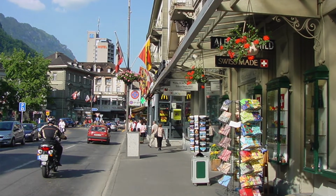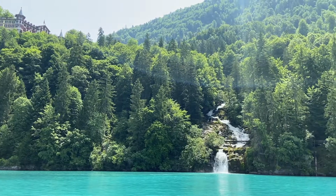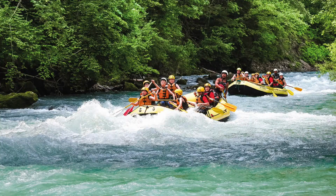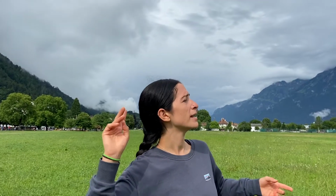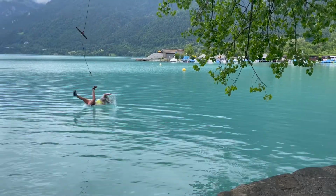So right now I'm in the town of Interlaken in Switzerland, and it's known for being a super touristy town, but for a good reason. They have rafting, paragliding, which you can't see any of them right now. We're actually in the paragliding landing zone, but it's good that they're not landing right now. But they have paragliding, they have swimming, they have rafting, as I already said, and a bunch of stuff.